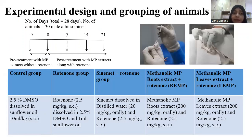My experiment consisted of a total of 28 days, in which I firstly treated the animals with the pre-treatment, in which I treat the animals with Mentha piperita extract without the administration of rotenone, while the next 21 days included the post-treatment with Mentha piperita extract along with the administration of rotenone. I took a total of 30 male albino mice and divided them into 5 groups.